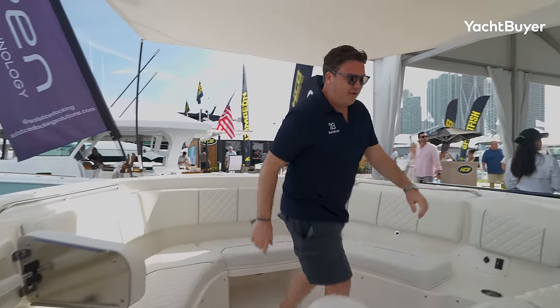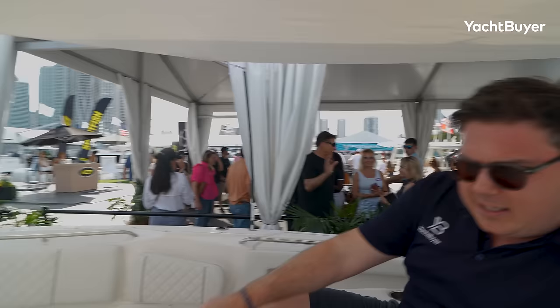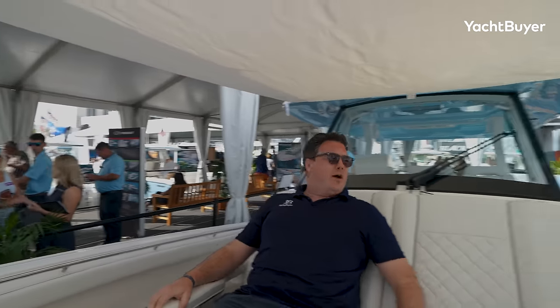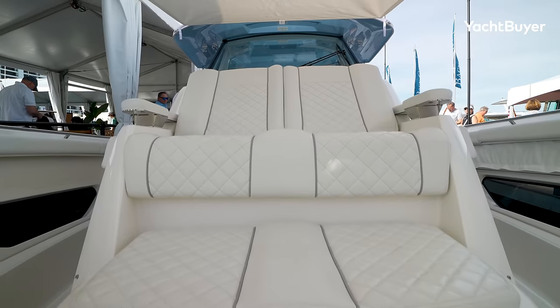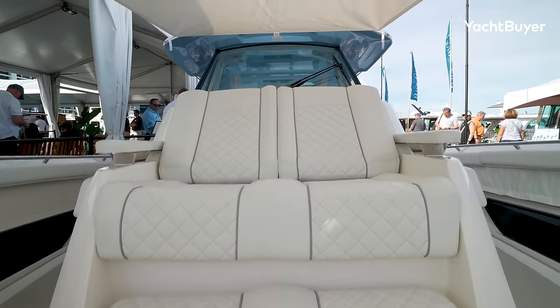Not quite as nice as these though. I absolutely love these. They're like those seats you sit in at a train station to get your shoes polished, but much more comfortable. Maybe not great at 60 miles an hour, but when you're moving along slowly, this would be absolutely lovely. Down here, it's quite simple, but it's not basic.